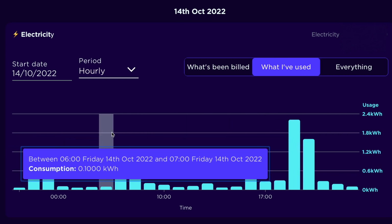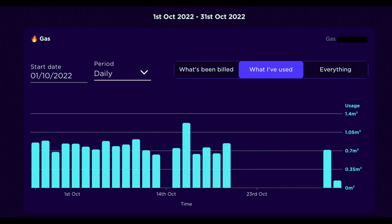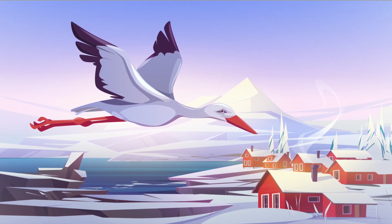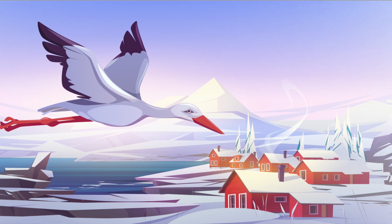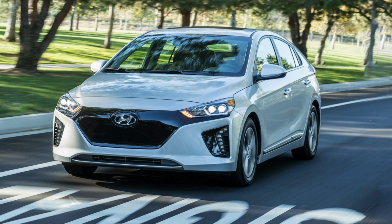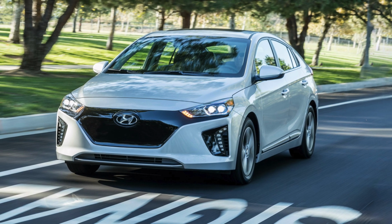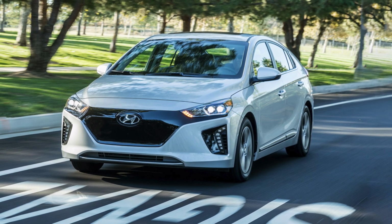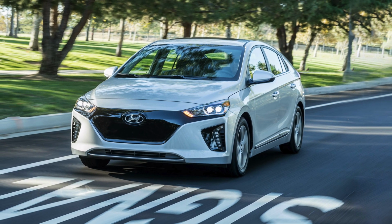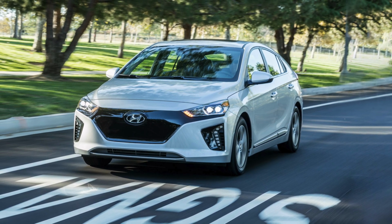Now you can spot here that there is a second trick, which is obviously we've been away for about a week. And that means that we've done like the birds, we've migrated to a place that was a bit warmer. But we'll come back to this in a second because we're also looking at the usage of electricity to power the car, because we've driven to that place that had slightly better weather.